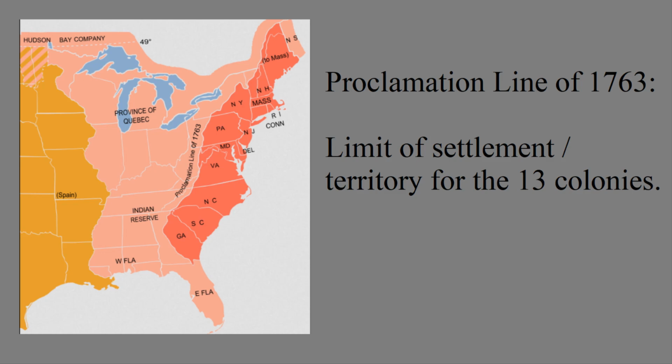So the colonial settlers of the 13 colonies wanted to settle further west after Britain acquired the lands up to the Mississippi River from France. But the British instead limited their settlement with the Proclamation Line of 1763. Many didn't listen, but it was still something the colonies objected to.